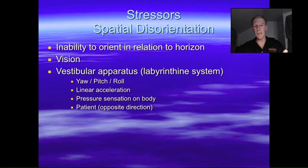Spatial disorientation, and that can happen regardless of the altitude, but it happens at a number of different components. As you see, yaw, pitch and roll, but also whether you're climbing or descending. Pressure sensation is different, and for a patient, they're usually head towards the nose of the aircraft, and that makes it even worse for patients sometimes. But this is a classic for the pilots.